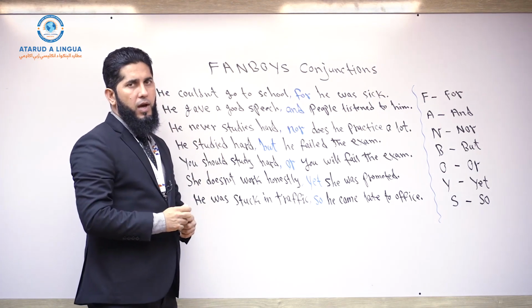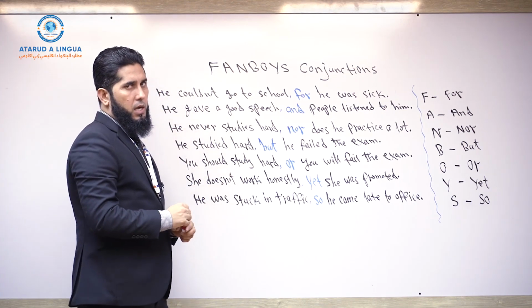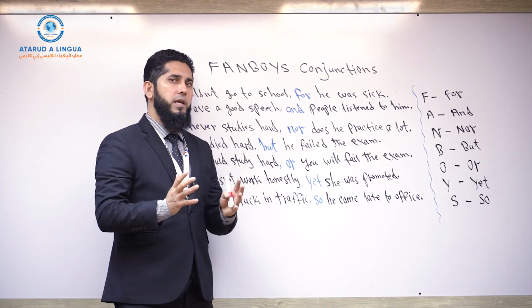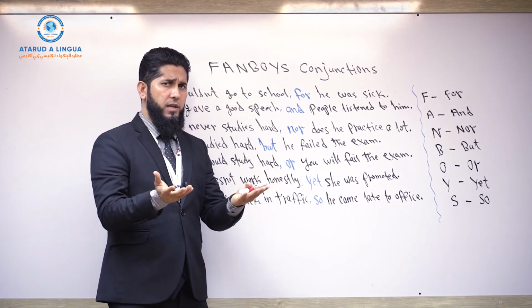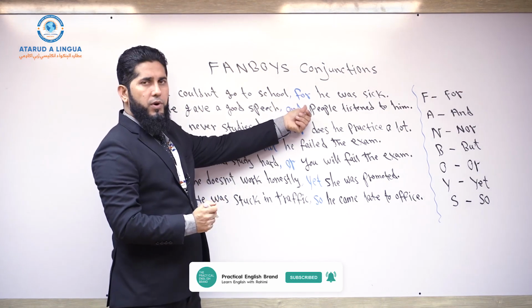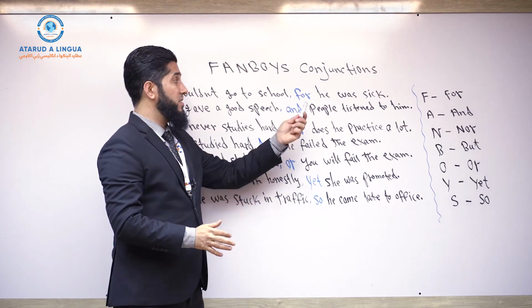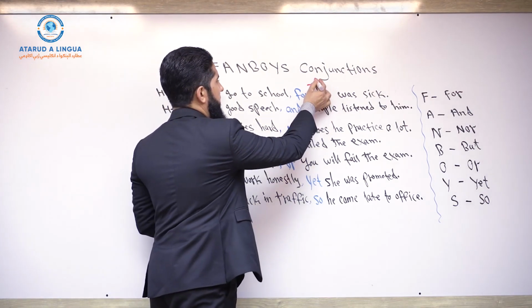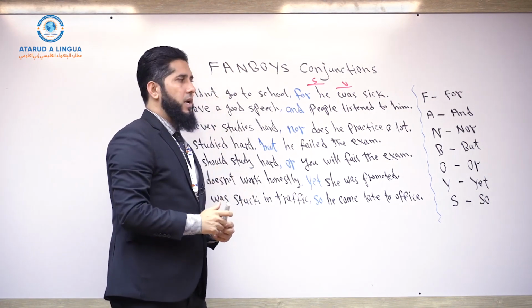In the first example, I want to explain the rules for fanboys conjunctions to be followed. Keep in mind that fanboys conjunctions are used most commonly in compound sentences. When we combine two simple sentences, or in other words, two independent clauses, we use fanboys conjunctions most commonly. So here, the word for is not used as a preposition. For example, if you say, I want to buy a book for you, in this sentence it is used as a preposition. But when it is used as a conjunction, it should be followed by subject plus verb. So he is the subject and that is the verb form. And here, it means because, okay?